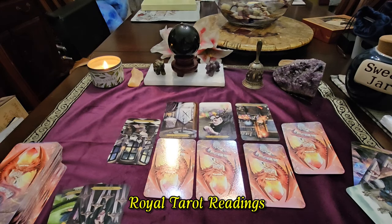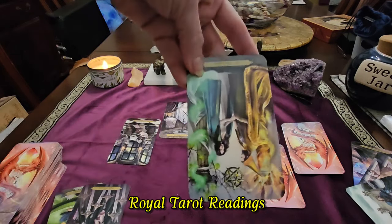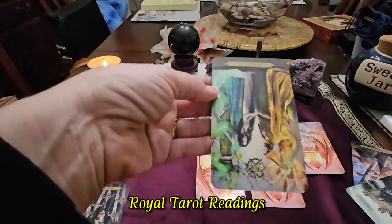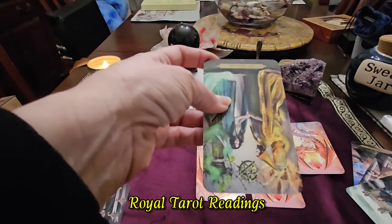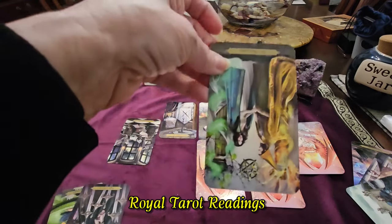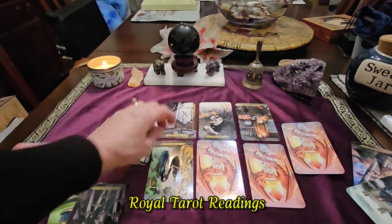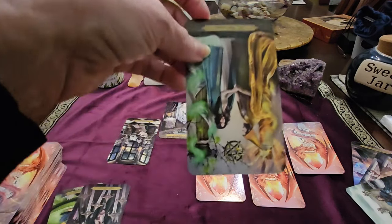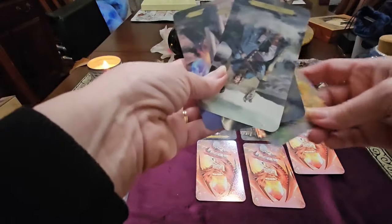Oh, my goodness. How does King Charles feel about Anne retiring? How does he feel about that? The Lovers in reverse. Oh, wow. All right, so this usually represents Harry and Meghan and their split up. It's right under the Justice card. Before she retires, he wants this issue of Harry and Meghan, the split up, legally taken care of. She's got some hand in it, and King Charles wants her to wrap that up. Get this taken care of before you retire. We need you to do that.